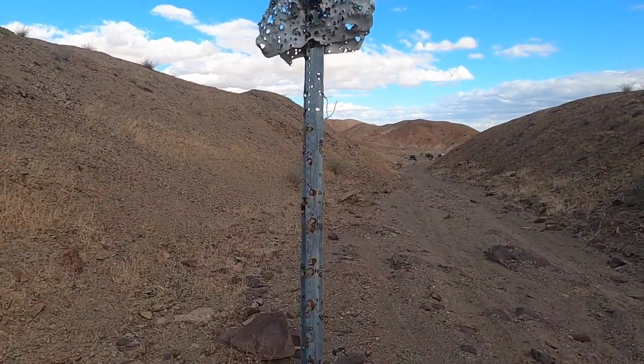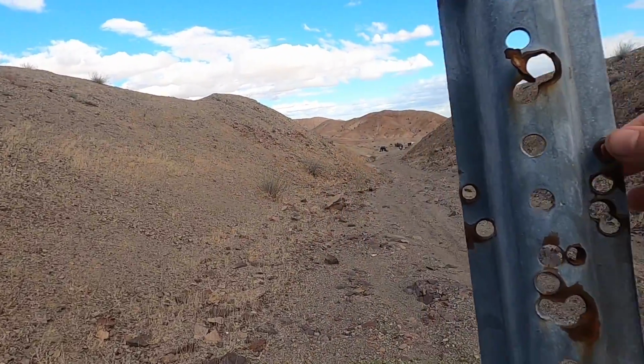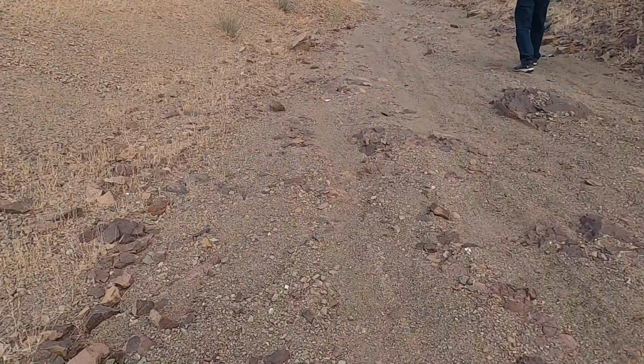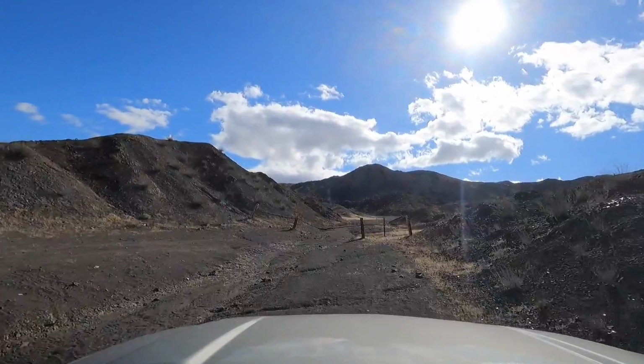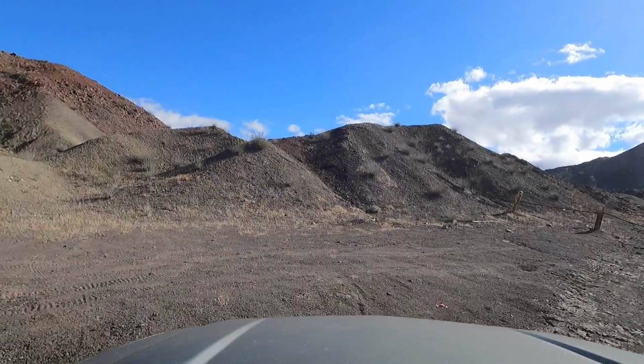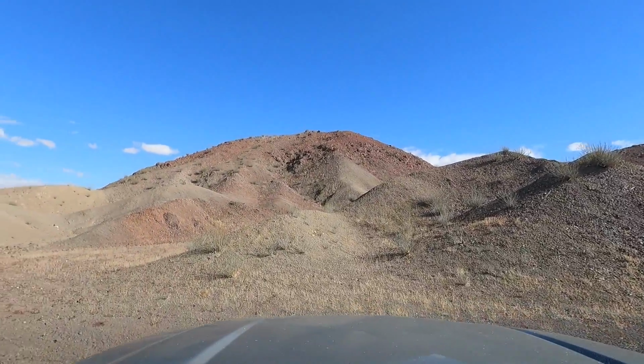The BLM generally allows target shooting on undeveloped public lands as long as shooters use safe practices, don't damage natural resources or improvements on public lands, and follow state law. Be aware that hot bullet fragments and exploding targets can spark a wildfire.